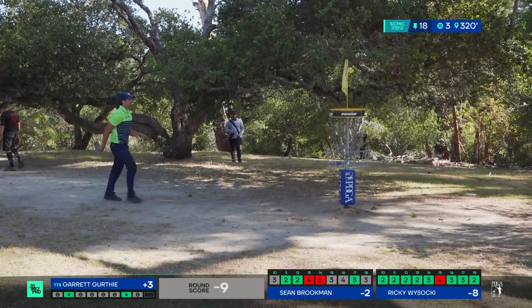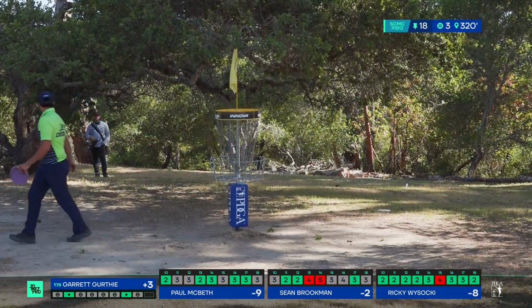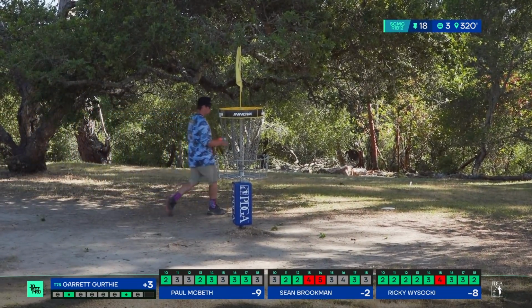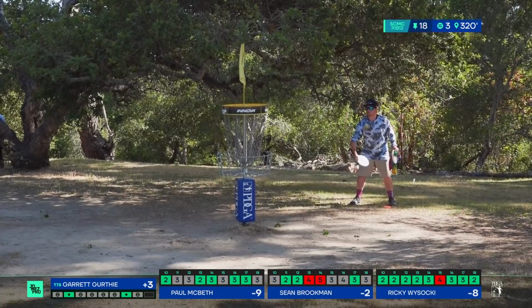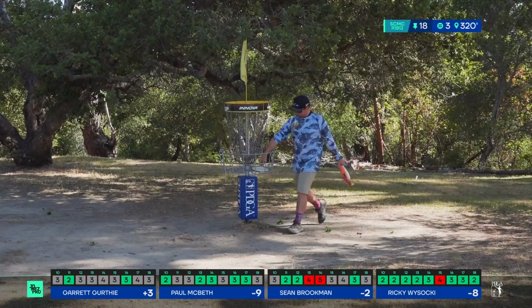Where was it that we saw recently where he had the first 14 holes and didn't have a single par? Was that DDO? Probably. Yeah, at least there as well as the other places. All right, we got a bird though.